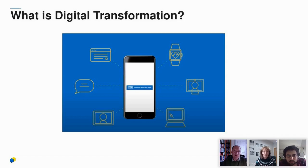If you digitize something, and apologies if people have heard this before, but I think it's worth stating again. If you digitize something, does it really make it better? Probably not, especially if it was a bad process in the first place. So you've got to really understand why you're going on this digital transformation and what you're transforming. And is it for the better?